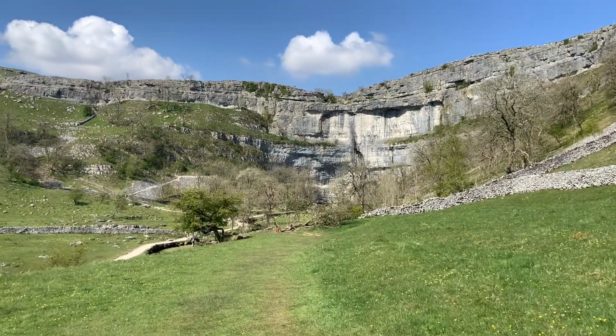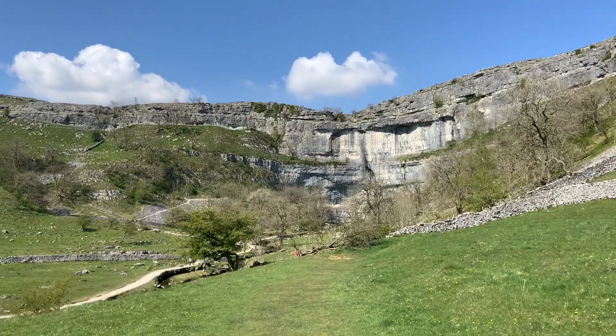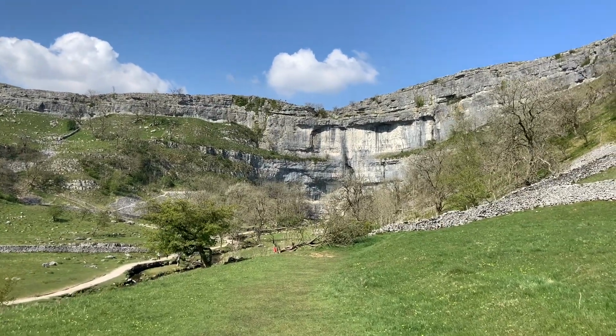And this is the incredible Malham Cove. You might remember it from the Harry Potter movies where Harry and Hermione camped out on top, and we're going to climb it.